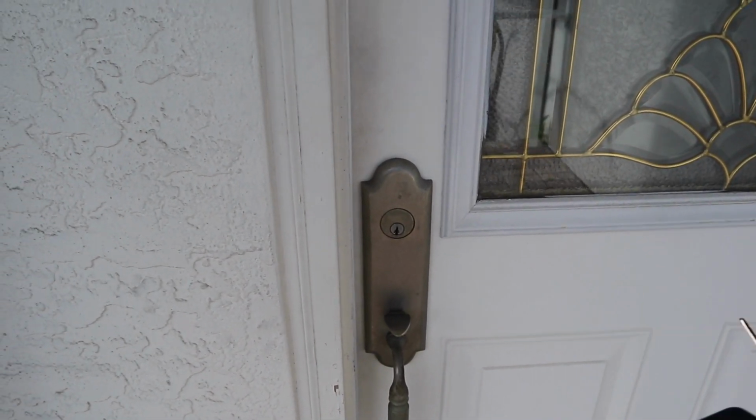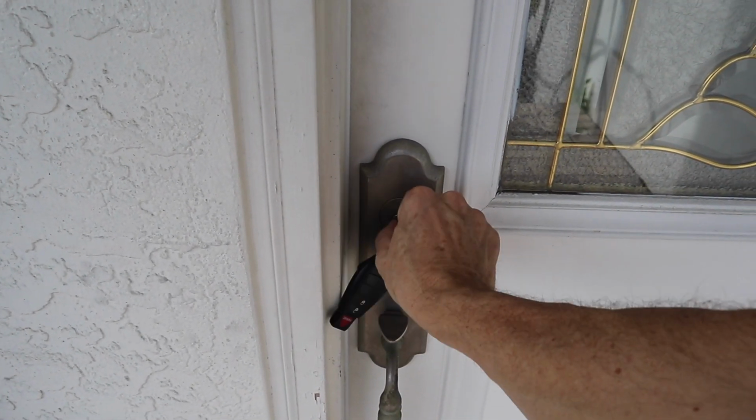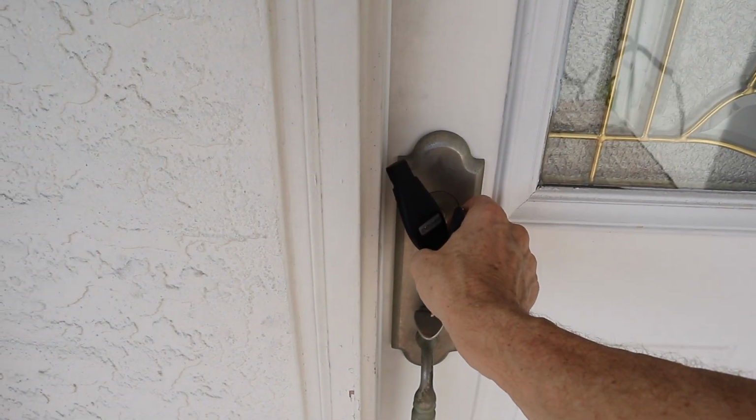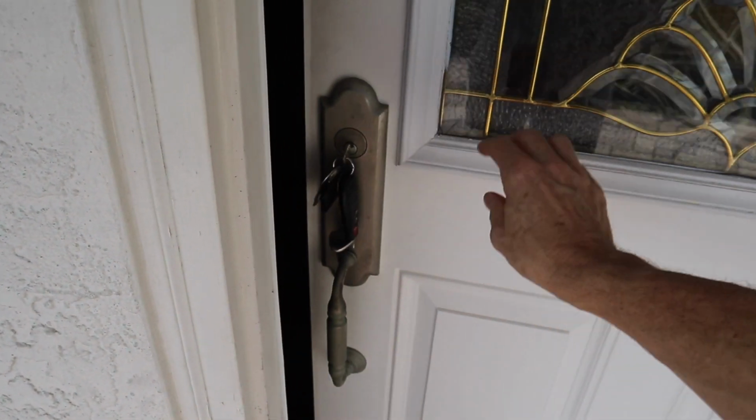All right, I think it's this key here. Nope, must be the other one. All right, moment of truth.